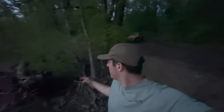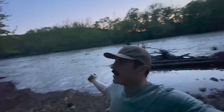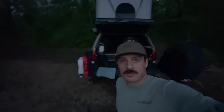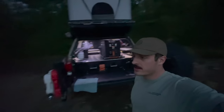I camped last night right there. I decided to pull over here next to the water because there's not going to be any rain or storms tonight, so hopefully the sound of the water will put me to sleep. But yeah, it is beautiful in this spot. Got the truck set up right here. So we're just gonna chill right here.